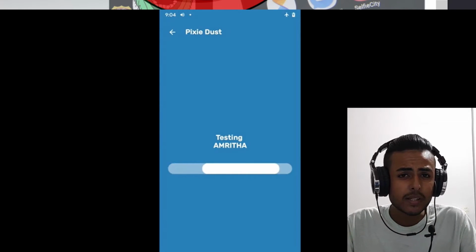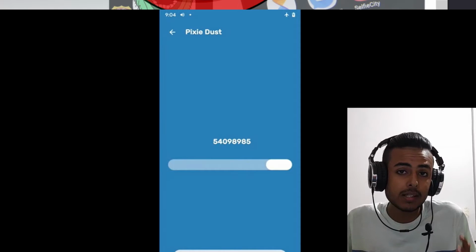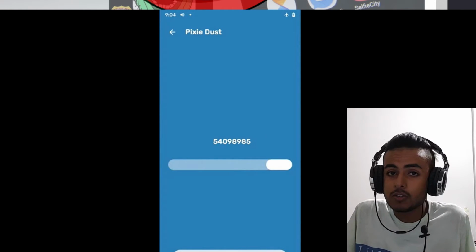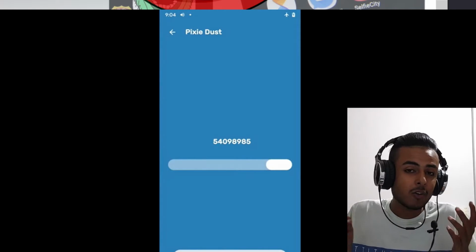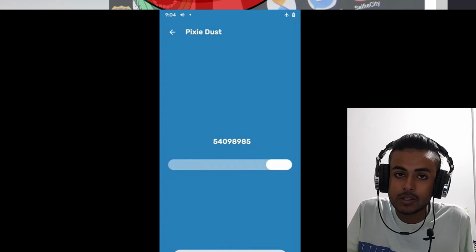So this is the pixie dust attack, which actually gives you the WPS pin of that particular router within seconds. How does it work? Why does it work? I'm gonna be explaining everything. Plus, how can you make your router secure? I'm gonna be explaining that as well. Why does the WPS vulnerability still exist in 2023?